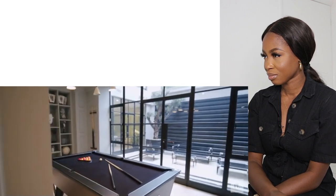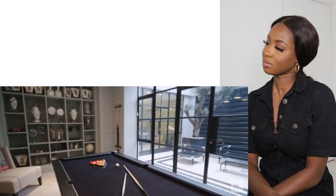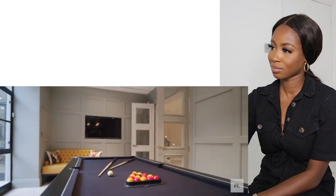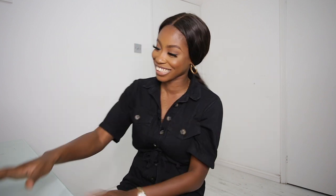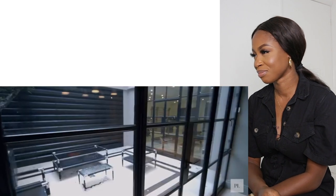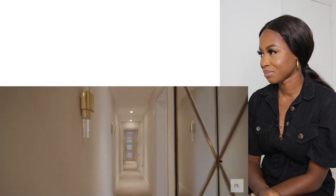Adjacent to the cinema is this great snooker room which has direct access onto the patio. For anyone that doesn't know what snooker is, it's basically pool. Americans will say pool table, but yeah, we call it snooker. With lots of natural light and a surround sound system.